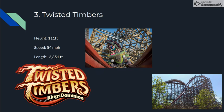Number 3 is Twisted Timbers at King's Dominion. This coaster was my second ever RMC. I sat in the back row. It's 111 feet tall, 54 miles per hour, and has 3,351 feet of track. This coaster has a barrel roll drop and 20 airtime moments. It is amazing how it never loses speed, at least during the summer, and those 3 back-to-back airtime hills are possibly the best part of the ride and the best airtime you'll get at King's Dominion.